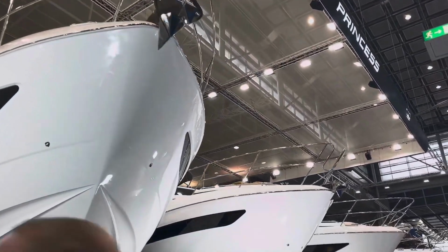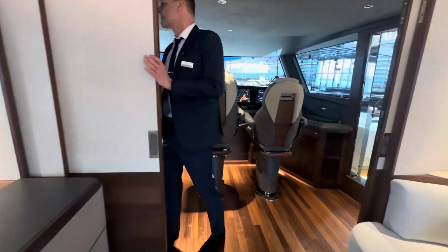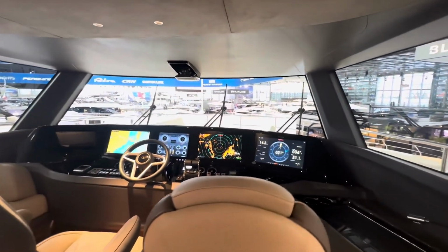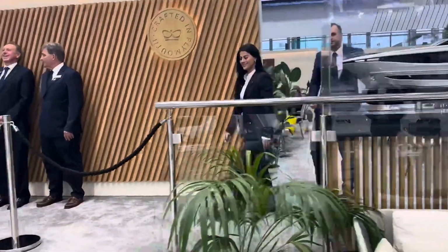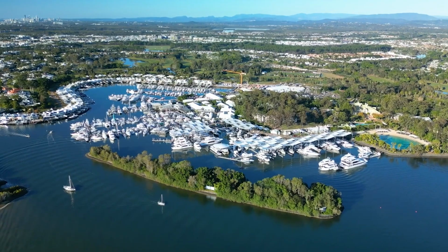So, amazing show in the middle of winter, inside. Princess had an 8-boat display, from 40 up to the X95. It's the first time I got to see the X95 at a show, and they also had the X80, the Y85, the Y72, the S72. So really good range. What we're seeing is the finishes and the quality getting better and better every year with Princess.